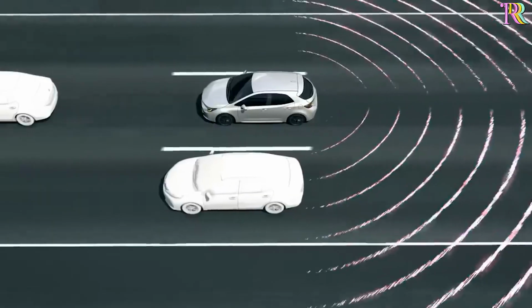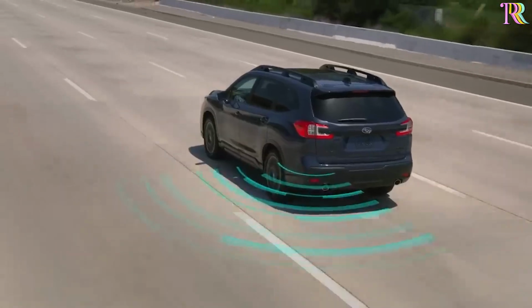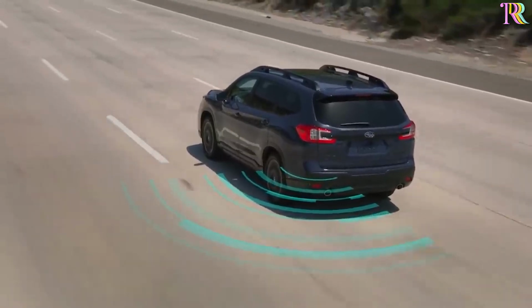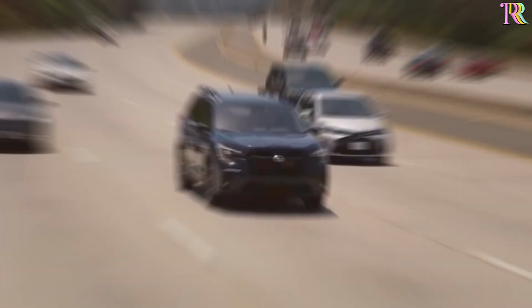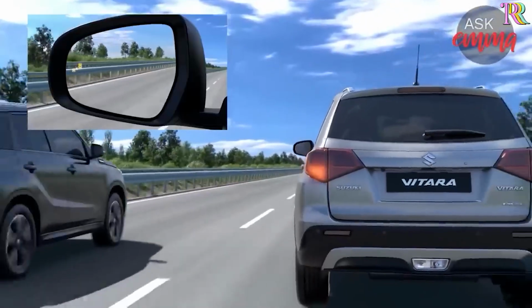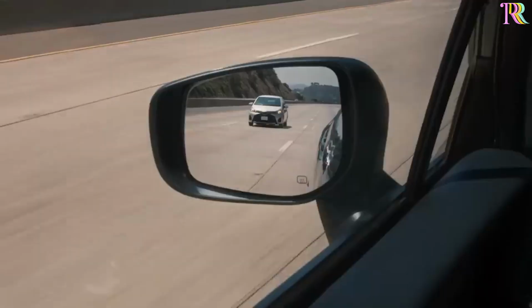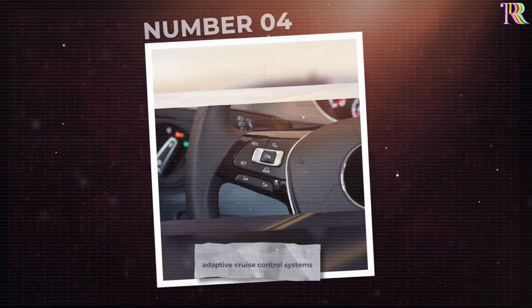The most advanced systems, like those in newer Volvos and Mercedes models, can actually take corrective steering action if you attempt to change lanes when a vehicle is detected. They're also integrated with cross-traffic alerts that work even when parked, detecting vehicles approaching from the sides when backing out. Understanding the specific capabilities and limitations of your particular system transforms it from a convenience feature to a critical safety tool.